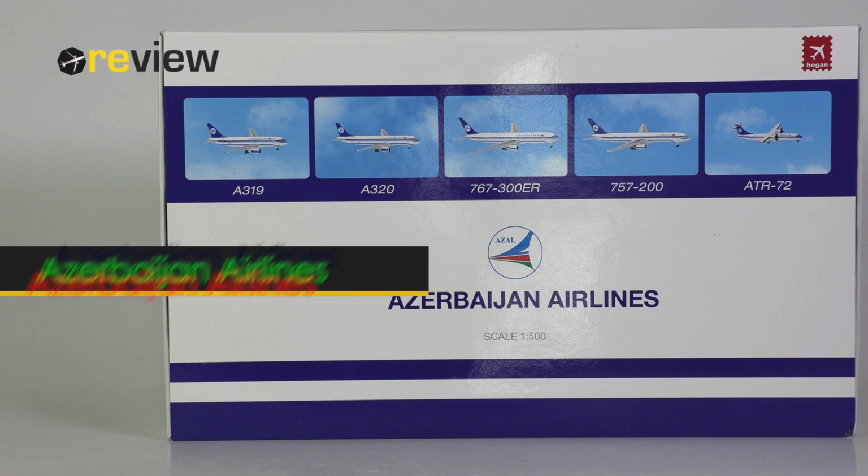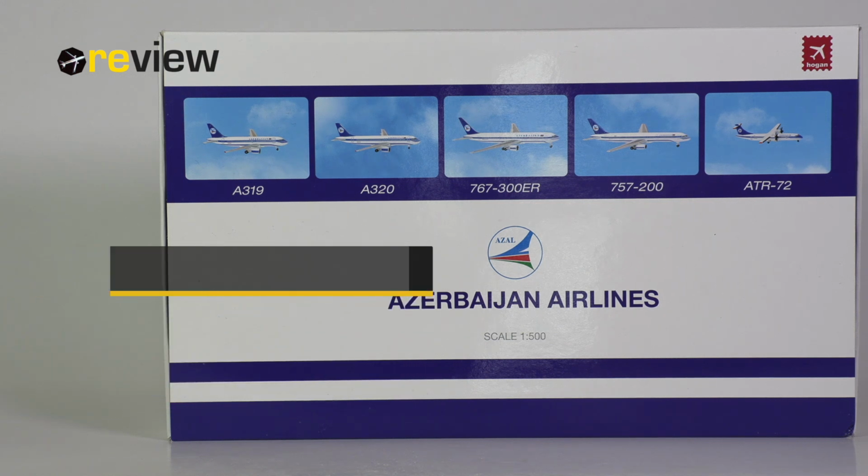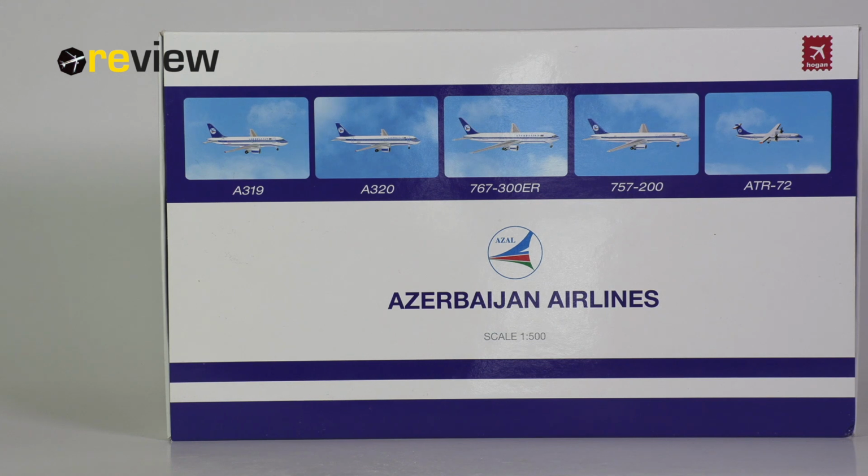With that, hello and welcome to a new episode of Review, where we today will take a closer look at an Airbus A320-200 of Azerbaijan Airlines, which is part of this Azerbaijan Airlines box set of 5 aircraft models. This is the third aircraft we are looking at, and we will continue looking at these throughout the next weeks.